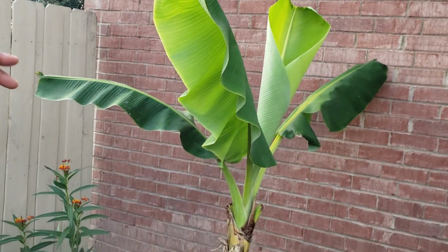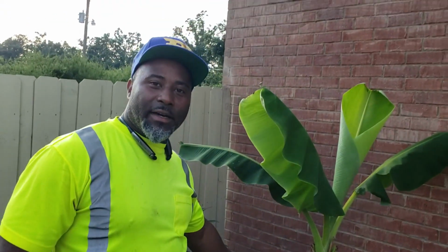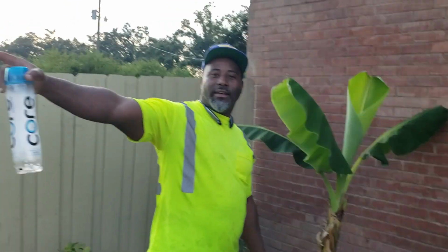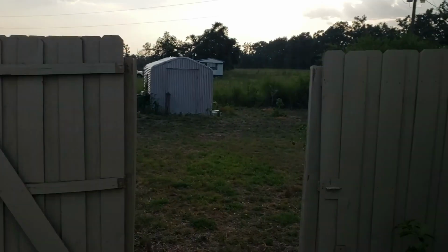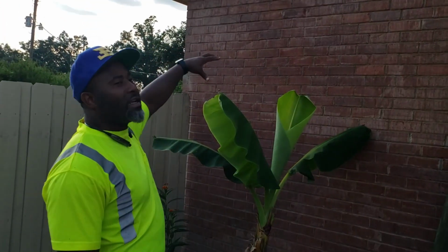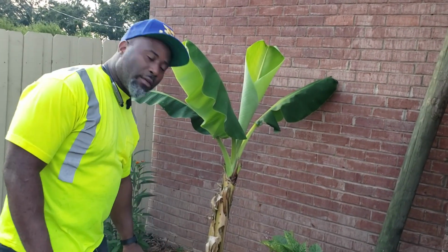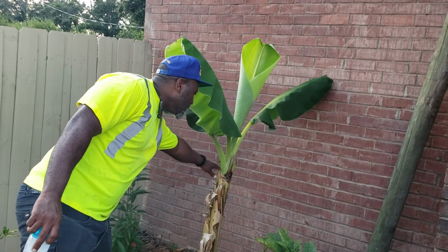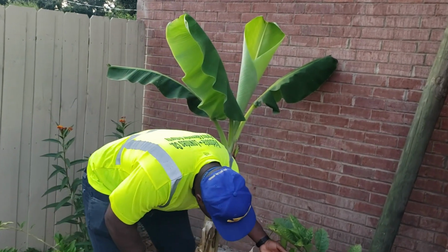I see the banana tree. Hey, I got this one from you, man. I dug this thing up last year and I put it in that shed right here. And I put it back in the ground. So I'm trying to get some bananas this year. I don't know if I'm gonna get any bananas because the fence and the house kind of block the sun, but we will see. We didn't start all the way from the ground. We started from right here this year. So we're gonna see if it takes off.